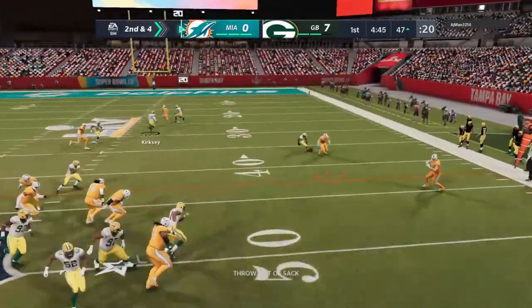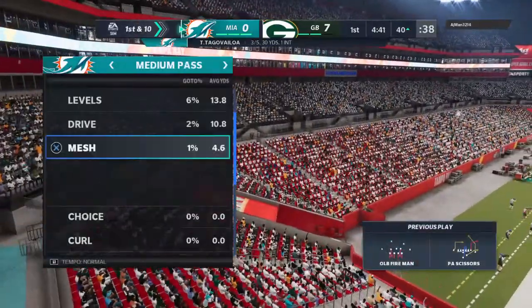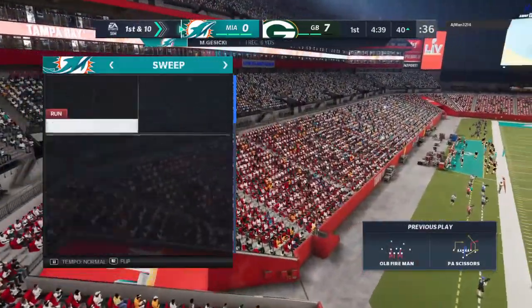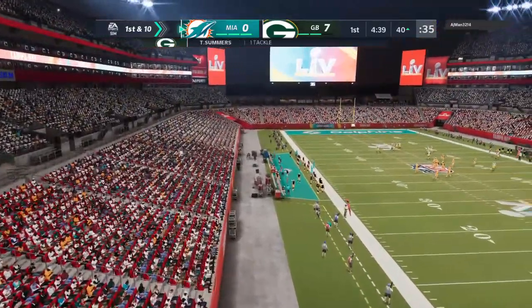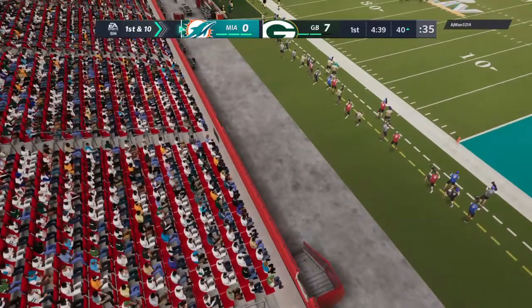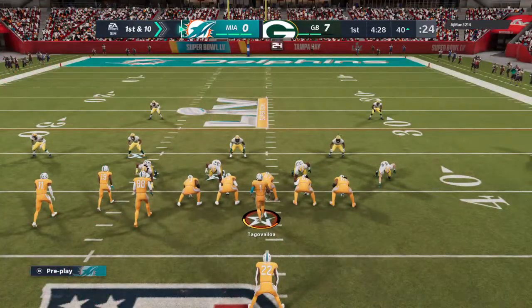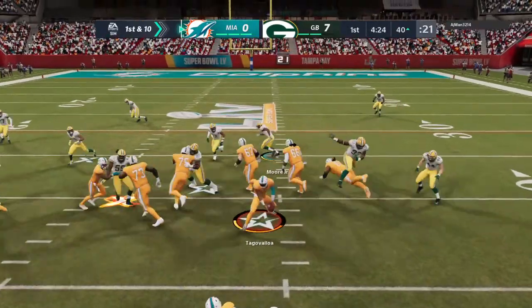Tagovailoa to throw on 2nd down here. That's caught by his big tight end, Mike Gesicki. His first catch of this Super Bowl, and it'll be good for a first down. When an offense reads blitz, doesn't matter where it's coming from, tight ends know that they become a big part of the passing game because they should be an easy outlet when all those extra bodies are trying to get to the quarterback. A hot route, so to speak.